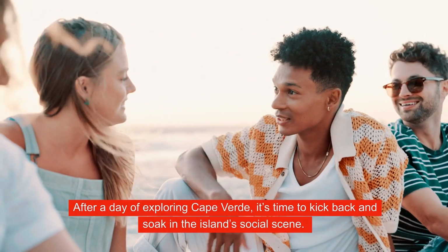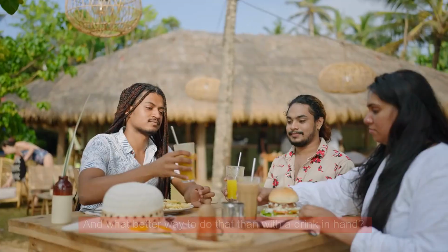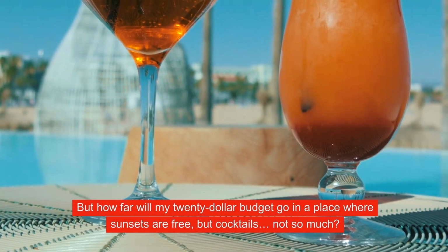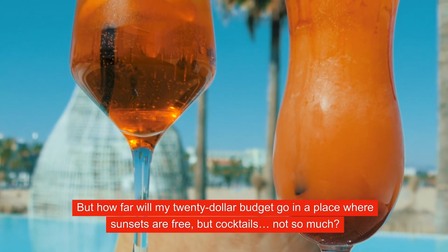After a day of exploring Cape Verde, it's time to kick back and soak in the island's social scene. And what better way to do that than with a drink in hand? But how far will my $20 budget go in a place where sunsets are free, but cocktails, not so much?